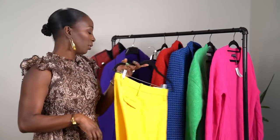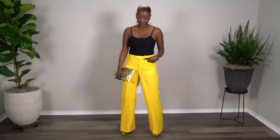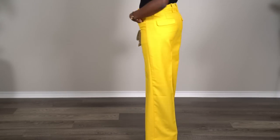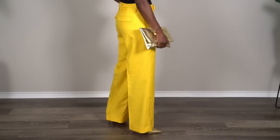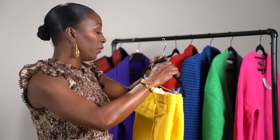The next piece, now these are the only pants. This particular color is gone, but these are yellow pants from Banana Republic. I was actually in the Banana Republic and saw these and they stopped me, but it was cold and I didn't want to change clothes. So I saw them in the store, then I ordered them online. I absolutely love these pants.